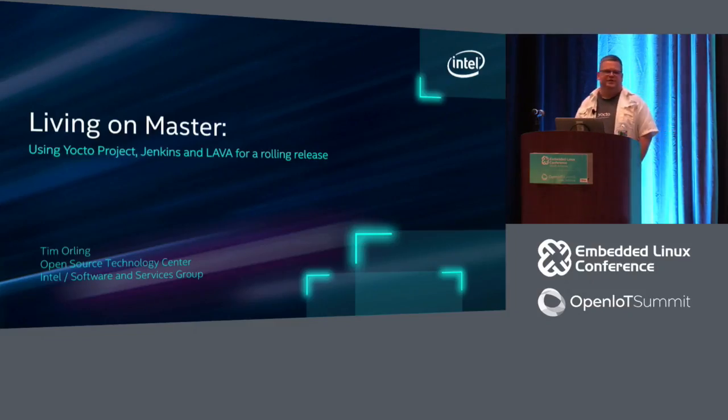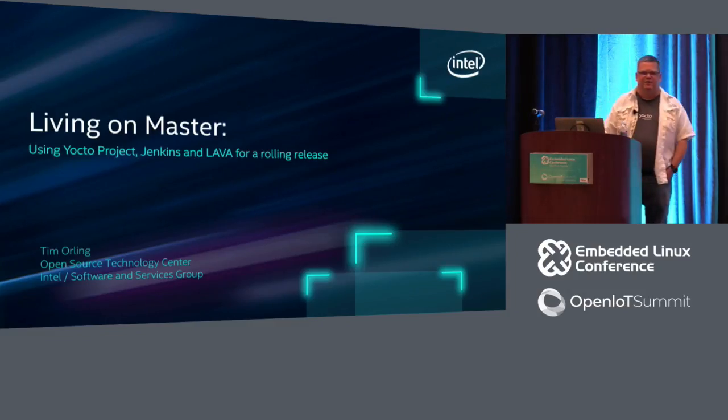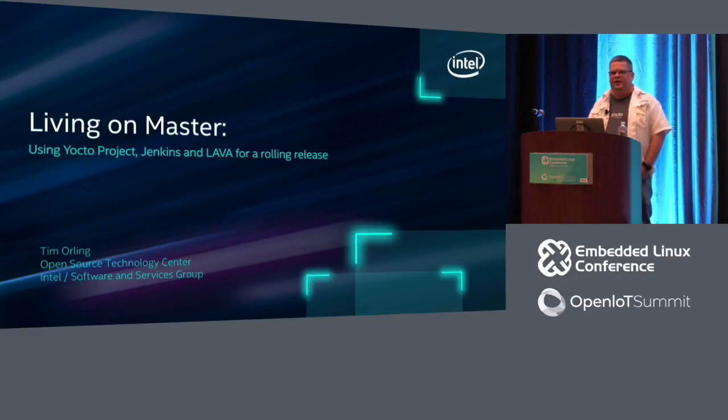So I'm Tim Orling. I work for Open Source Technology Center, which is part of the Software and Services Group at Intel. I've been there 2 years, but I'm working on Yocto Project, which I've been working on since before it existed. So I was working on OpenEmbedded before that. So I've been in that space for about 10 years. I'm also a Fedora maintainer, or package maintainer, so I've been in the Fedora space for about 10 years.